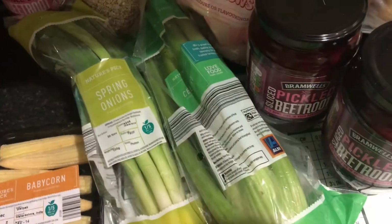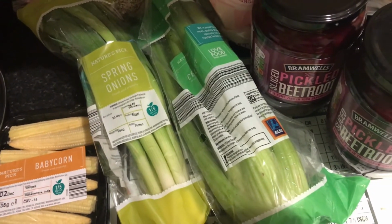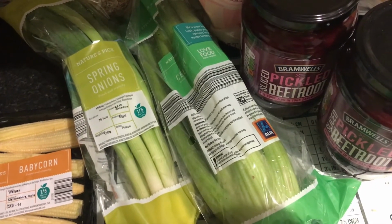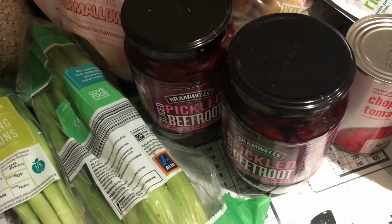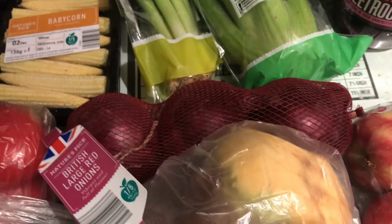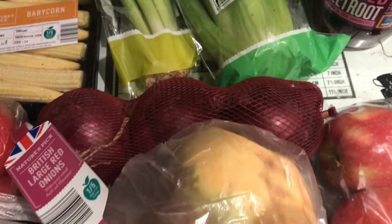I also picked up some more celery because I might make a soup this week, like a tomato one, but I'm also going to be making spaghetti bolognese using the Slimming World recipe, so I thought it would be good to add in some more celery than usual just to get a bit more speed in there. I also picked up 2 more pickled beetroots because I have this with pretty much every meal during the day. I think it's really good for speed, and it's just something I enjoy eating. I also picked up some red onions, again to have in both the recipes this week, and I also like red onions.